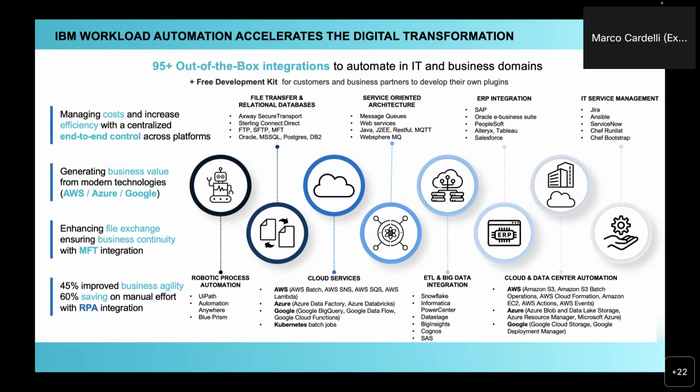Then we have many more areas, domains of automation of applications where we integrate from file transfer, relational database, RPA. RPA is something where we are investing. Maybe we don't have yet so many customers leveraging these new plugins, but we believe it's a very important area of innovation. Then ERP integrations, ETL and big data, and IT service management is also a strong part with plugins for Jira, Ansible, ServiceNow, Chef, and other tools that are important in the area of IT automation.